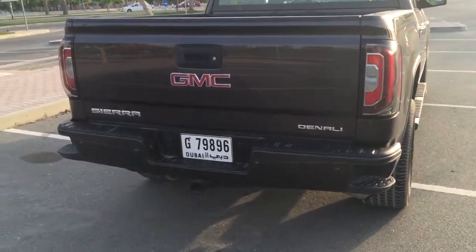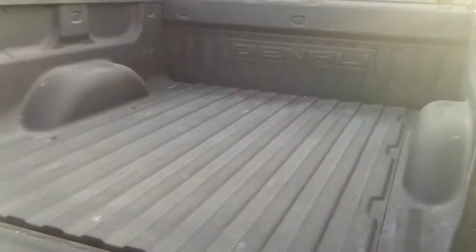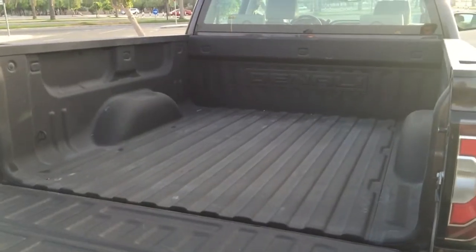Now, coming to this bed, you know, this is a fantastic simple thing. Like I said before, you've got the step and the grab handle to get up into it. Now, one of the things that I regret a little bit is I've not really been able to use this bed very much, honestly, in the time that we've had it.